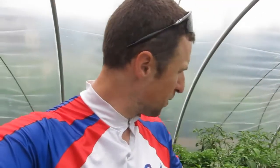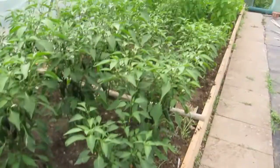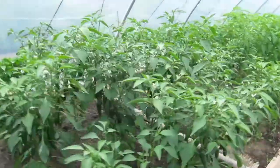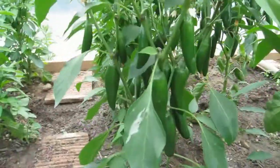It's just started raining, and this thing and rain, not such a good combination, so I thought I'd come here and do a spot of weeding in the chili farm. So here are the chilies, as you can see. There's probably a better quality. And look at these little things. Aren't they gorgeous? I mean, this thing is just full of, these are my jalapenos.